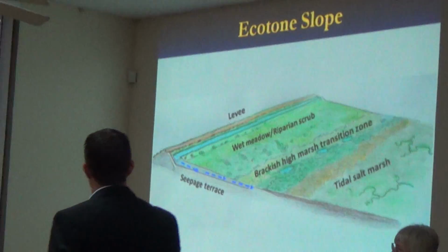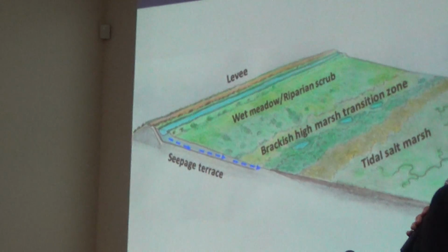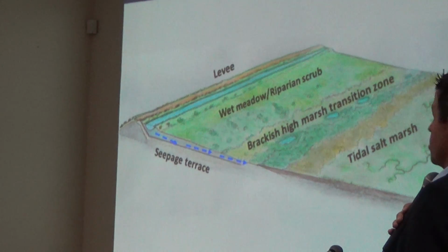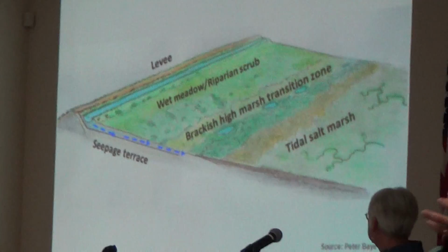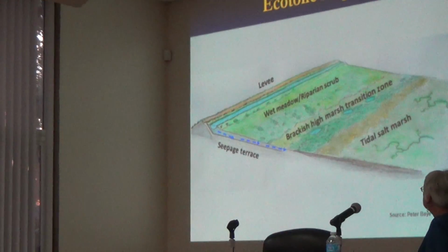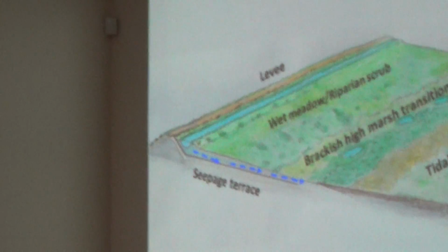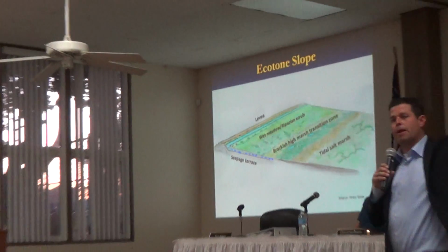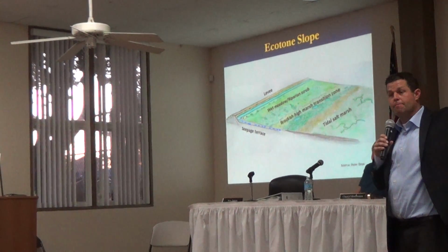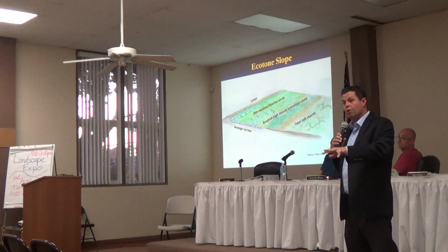This is just another picture of it. So again, the freshwater on the far left is the flood control levee. There's a freshwater source, and we have this wet meadow concept in the upland. And back 500 years ago, this is what the bay edge used to look like. That freshwater used to come out of the foothills, come down and meander, and create this wet meadow concept.